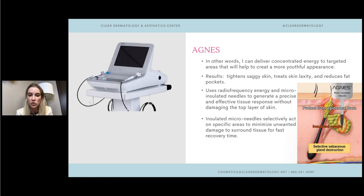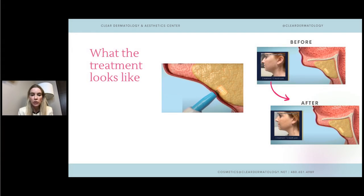Also, these little tiny needles are micro-insulated. So what that means is I can protect the top layer of skin. So if you see the little cartoon on the right, the needles are insulated on the top part. So you can see the top part of the skin, called the epidermis, is completely protected. The bottom part of the needle is not insulated, and that's where the little fire cartoon is. That's the heat coming out of the needle, and that's very selective. And that's what is going to really heat the skin.